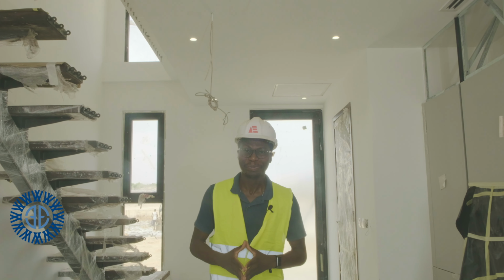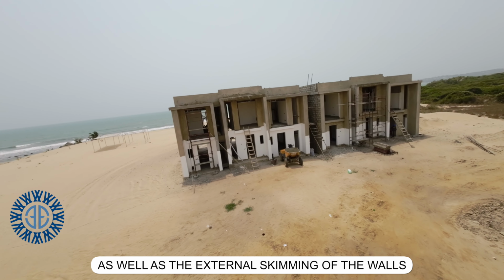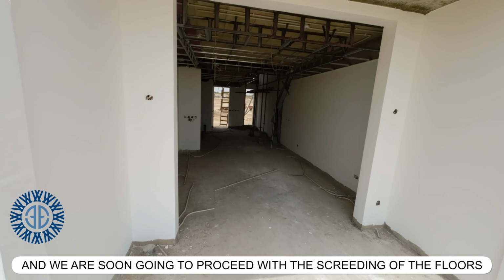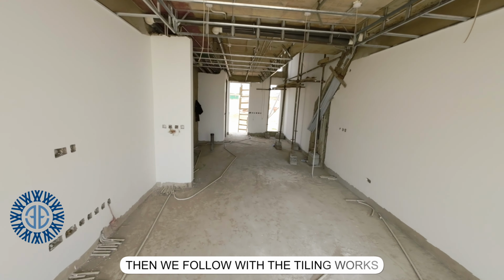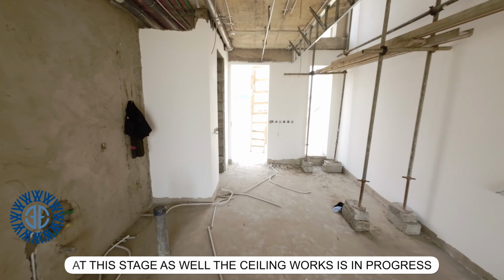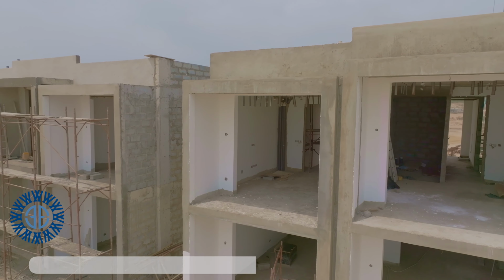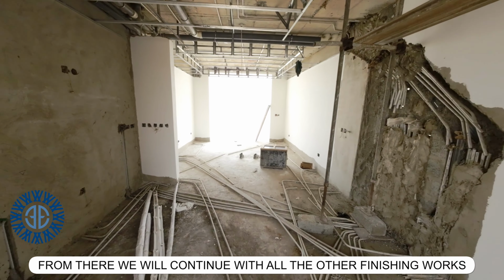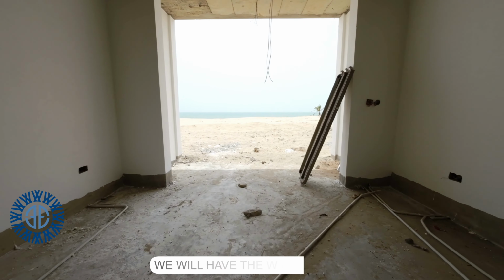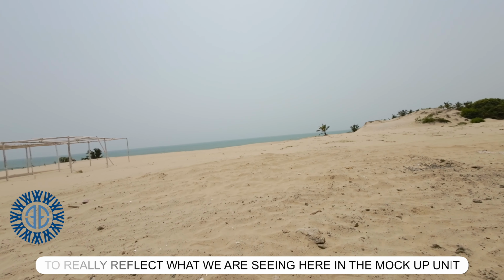Block 2 and 3, we started with the internal skimming of the walls as well as the external skimming of the walls, and we are soon going to proceed with the screeding of the floors. Then we follow with the tiling works. At this stage, the ceiling work is also in progress, where you have the ceiling bead already in place. From there, we will continue with all the other finishing works. We will fix the doors, we will fix the windows. We will have the walls painted to really reflect what you are seeing here in the mock-up unit.